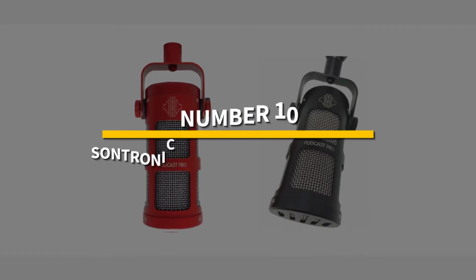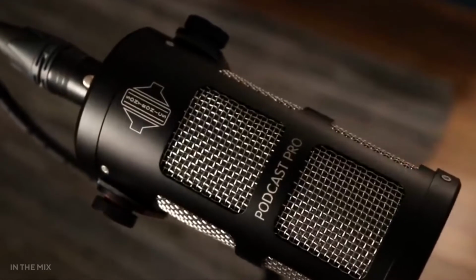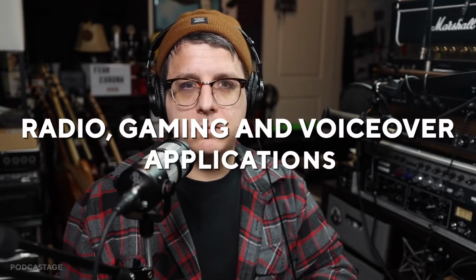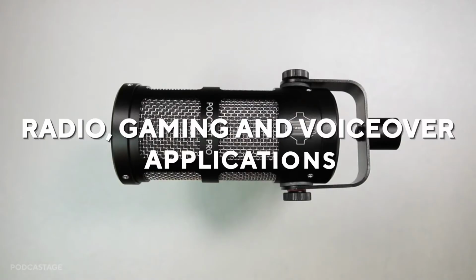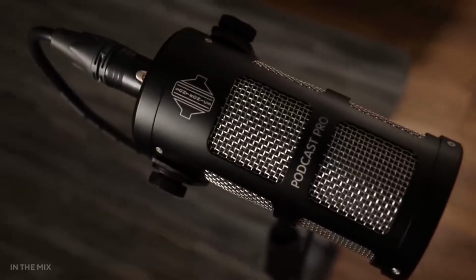Number 10. SONTRONICS Podcast Pro Mic. The SONTRONICS Podcast Pro microphone is a dynamic microphone that is optimized for recording spoken word broadcasts, and that includes podcasts, radio, gaming, and voiceover applications. Its detailed frequency response makes this a great choice for recording, well, practically any instrument.